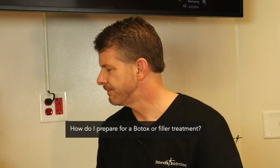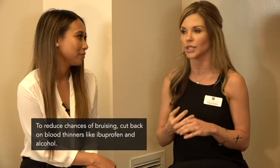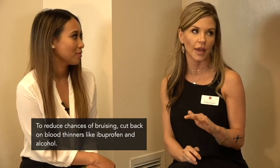And we do have suggestions, basically requirements, for preparing for a procedure like this. What are those? So if possible, if you've got some time, try to cut back on any NSAIDs, your ibuprofen, your naproxen, and your alcohol. Try to go easy on that. Anything that's going to thin the blood can make you bleed a little bit more. We know this when we prep patients for surgery, very important. It's the same with any sort of needle going into the skin. You run that risk of having some bleeding, so anything we can do ahead of time to minimize it.